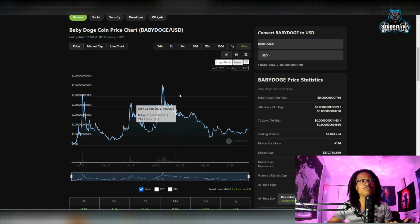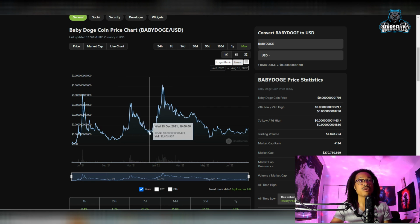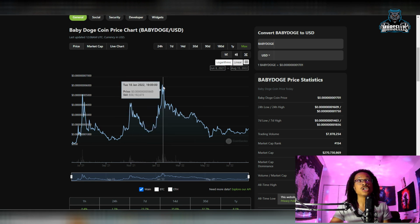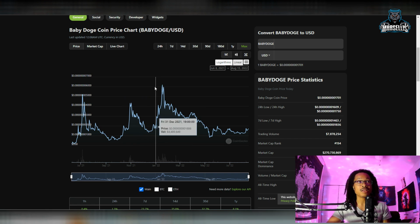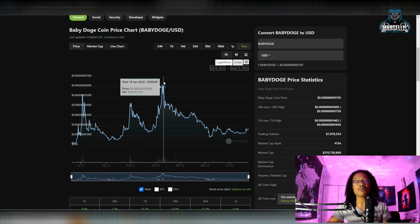So what I'm expecting here with Baby Doge is another pump like this. Maybe not all the way up here to 6,200. Like I said, I think it's going to hit this 4,200 area like how we did way back here in October, and then we're going to do a big pullback like we did over here in December, but then we're going to pump again huge, just like we did in January. And that's probably going to be how it's going to be. So it's going to hit this area, pull back, and then it's going to pump way more.